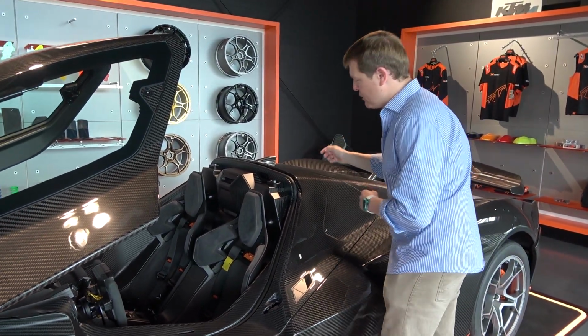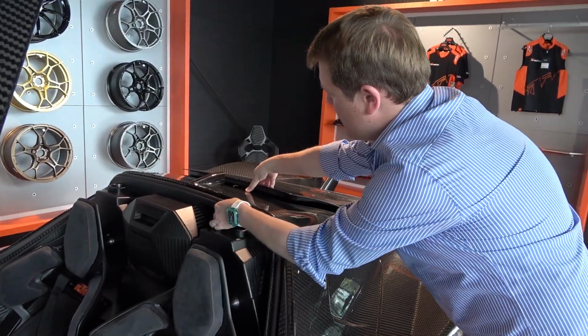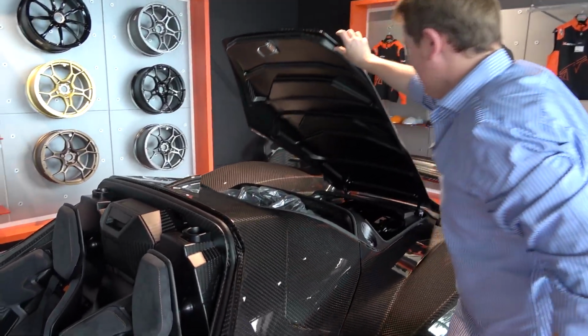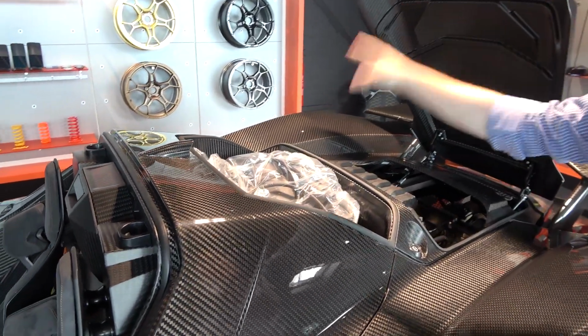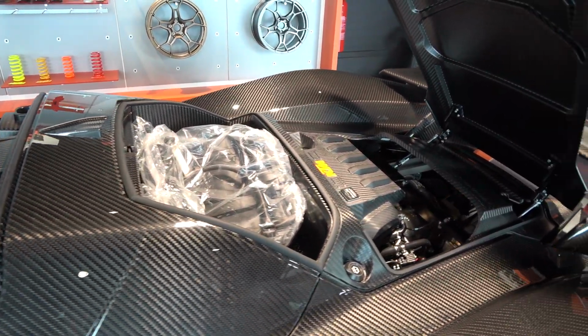And in fact, I'm going to show you through to the engine here as well. You open it by pulling the latch, lifting this up, then you literally pull this towards the back. The interesting thing back here though is that you have 160 litres of storage. This is a new car, hence the sealed luggage back there, and then the engine.